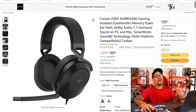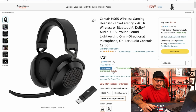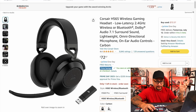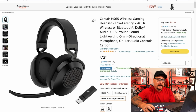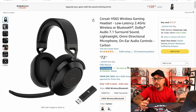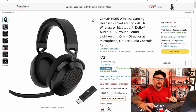This headset is awesome. Now, clicking down to the wireless one here, it doesn't show a savings, but it's coming up with this Prime savings where you can save 20% off of this item at checkout. So I guess you have to apply a coupon, or maybe it auto applies, and you get 20%. So you're talking like $60 right here. Not bad. I would still say, heck, just spend that 40 bucks and get the wired one. I really would, but this is not a bad option as well if you want that wireless headset.